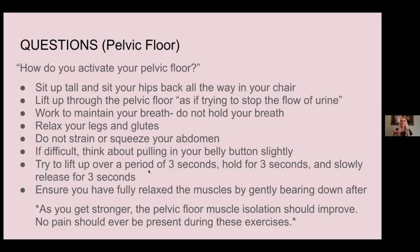So after that lift, you want to gently bear down a little bit. Super gentle, but we just want to make sure that you're actually actively relaxing the pelvic floor. Or when you're learning, you might maintain that resting tone, and sometimes that can cause a little bit of soreness or pain just because you're not actually fully relaxing the muscles.